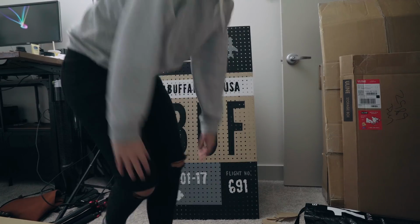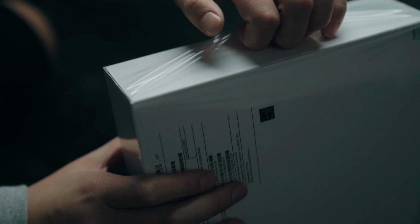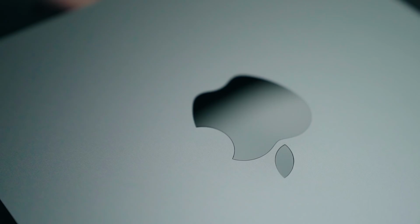I'm so excited. But I think we need to do a little unboxing of that Mac Mini because I've actually never owned one of those and they're super cute. First unboxing. Why are you smelling it? Do you want to smell? No, why would I want to smell your computer?